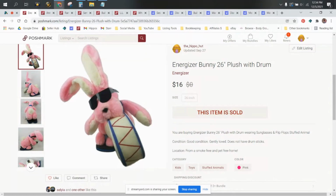We did end up profiting $7.80 on him after fees and even with the cost of goods of $5.